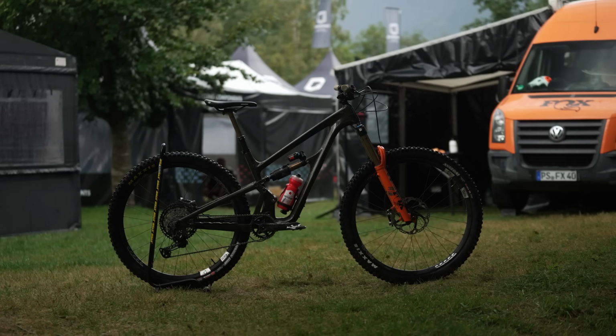Cool. I am 178 centimeters, 69 kilos. Fork is a 38, 82 PSI, high speed compression 8, low speed compression 9, high speed rebound 6, low speed rebound 9. Shock is a Float X2, 145 PSI, high speed compression 9, low speed compression 12, high speed rebound 7, low speed rebound 13. And sick. I like it.